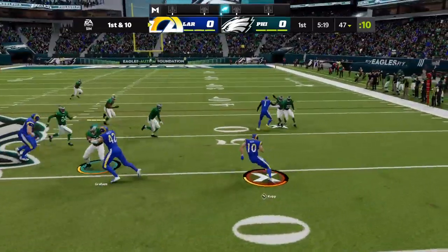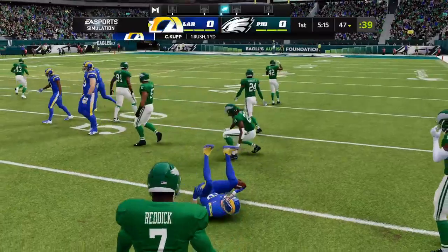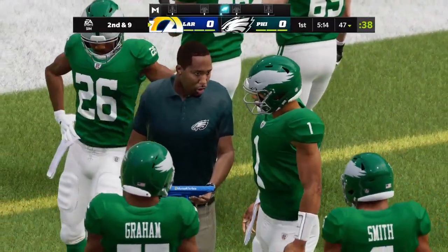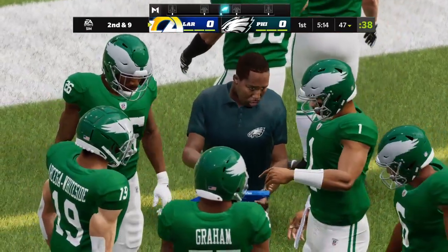Gonna run the sweep here. This is Cobb. And they'll get this just to the 47. One yard gain. Let's just make this one succinct. Nice job there, all 11 guys on defense diagnosing the jet sweep and putting it down.